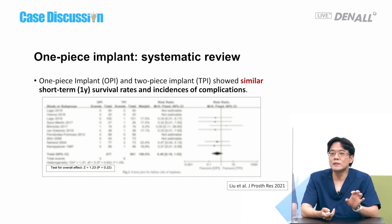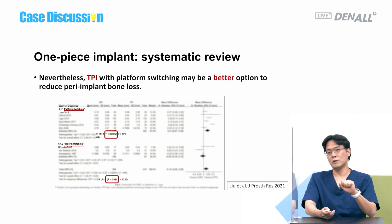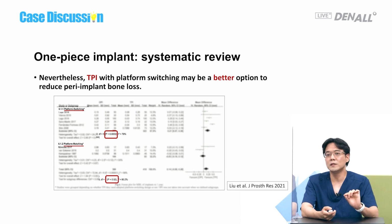One-piece implant and two-piece implant showed similar short-term survival rates and incidences of complications. Despite that, the two-piece implant platform switching showed better peri-implant bone loss. This is a table. Platform switching versus platform matching.